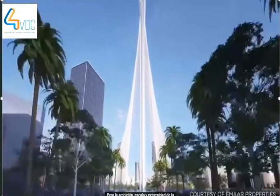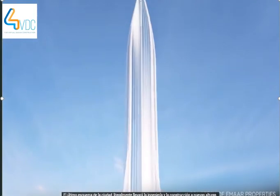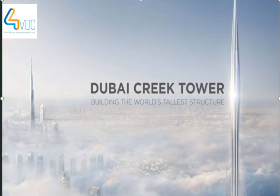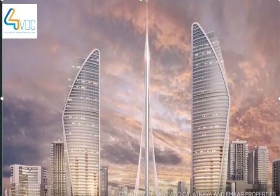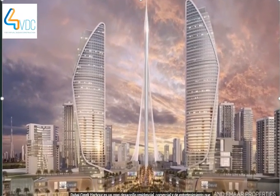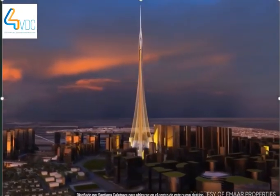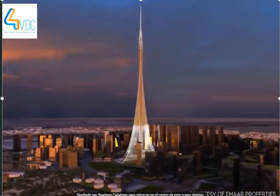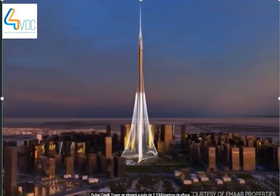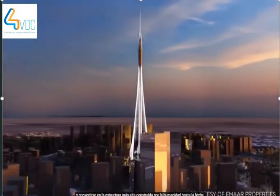But the ambition, scale, and extremity of the city's latest scheme will quite literally take engineering and construction to new heights. Dubai Creek Harbour is a vast residential, retail, and entertainment development that is set to rival the existing downtown Dubai district. Designed by Santiago Calatrava to stand at the centre of this new destination, Dubai Creek Tower will rise to over 1.3 kilometres in height and become the tallest structure constructed by mankind to date.